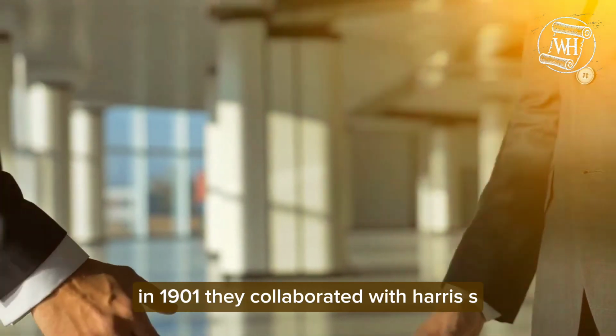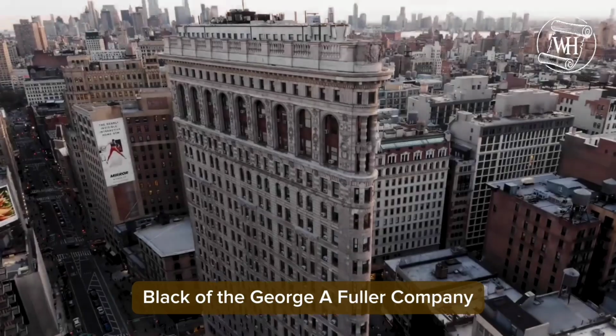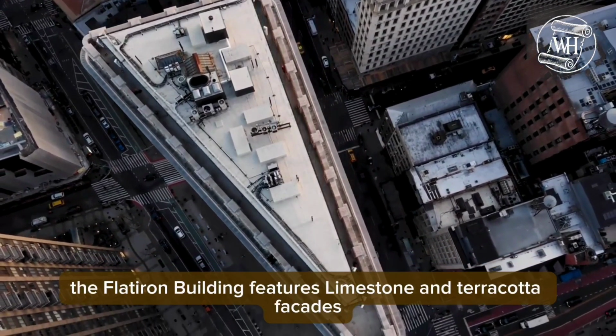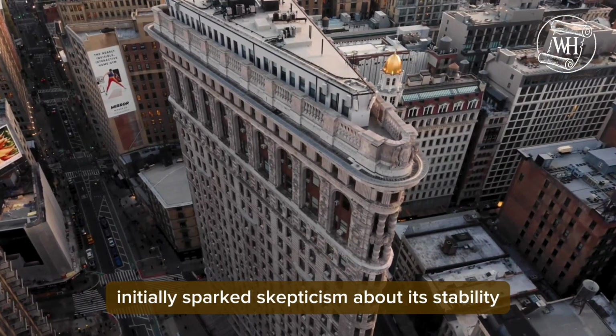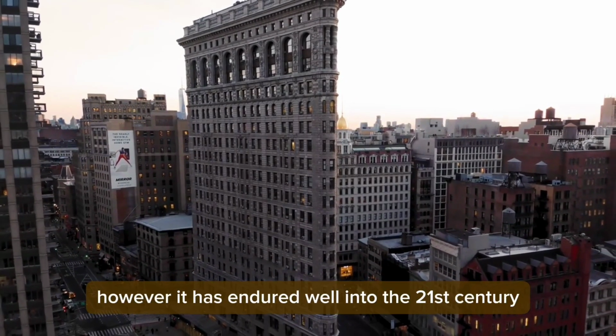In 1901, they collaborated with Harris S. Black of the George A. Fuller Company, resulting in Burnham's innovative design. Constructed in the Beaux-Arts style, the Flatiron Building features limestone and terracotta facades. Its unique shape and direct rise from street level initially sparked skepticism about its stability. However, it has endured well into the 21st century.